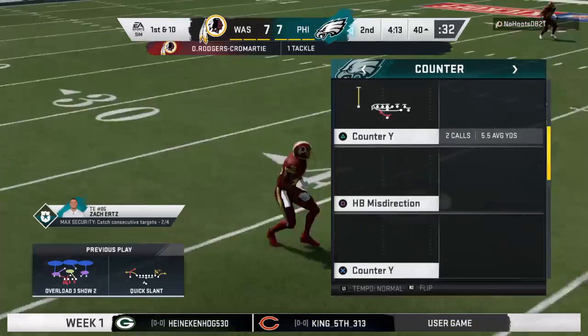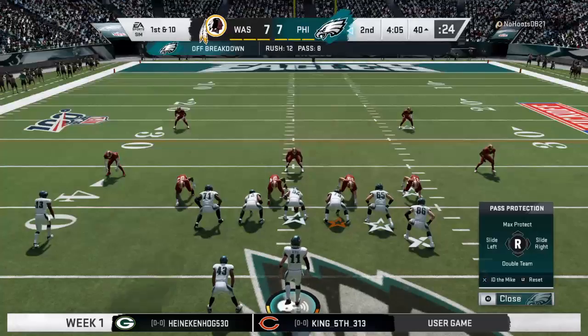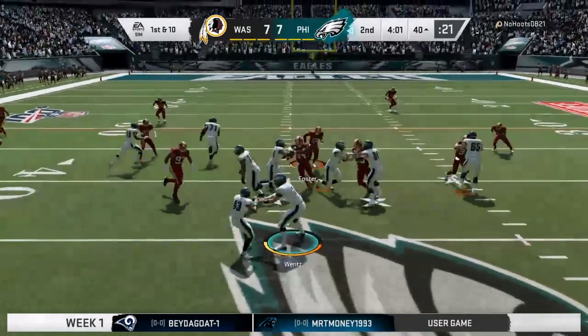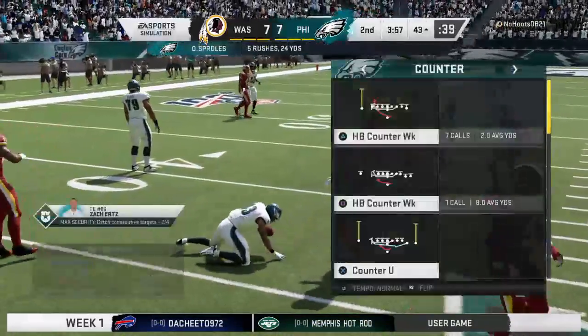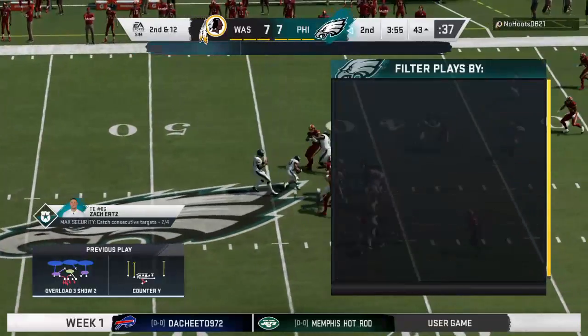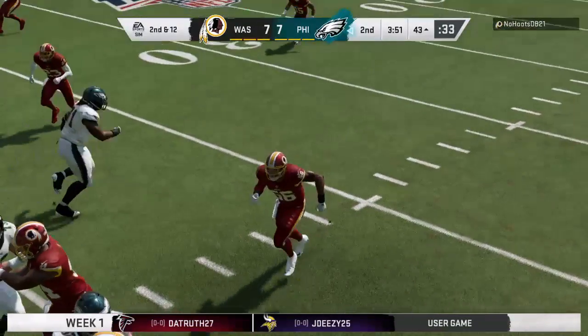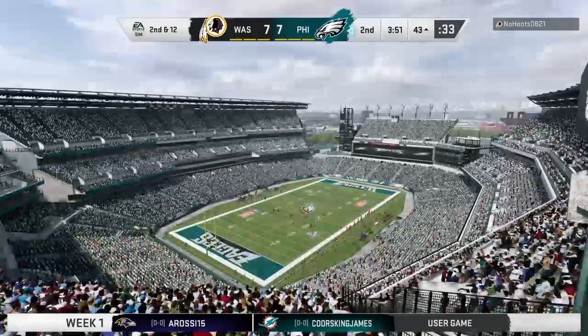This has to go down as one of the simpler routes in the playbook, but oh so effective. Nice completion there. Keeps the sticks moving. Wentz now, after the pick on the last drive, 3 for 3 to start this drive. It's 1st and 10. And he is going to be stopped cold behind the line of scrimmage. This will be a 2-yard loss on the play. And it'll be 2nd and 12. At the 43-yard line.